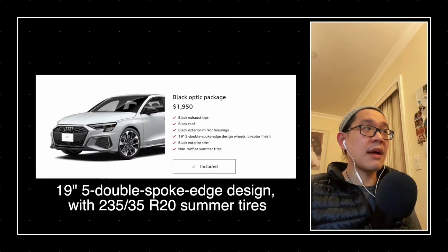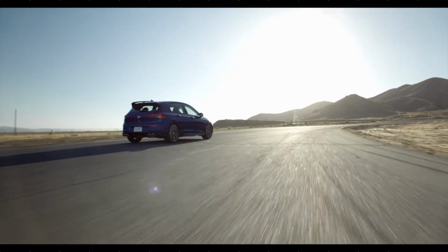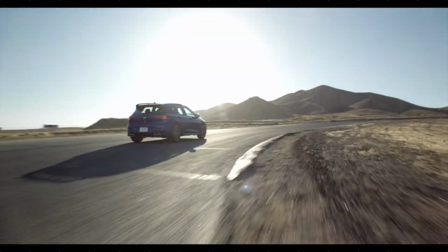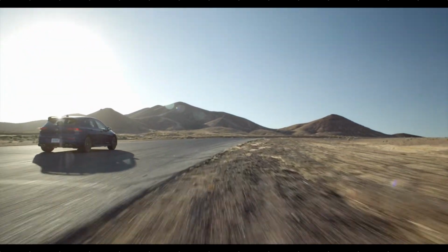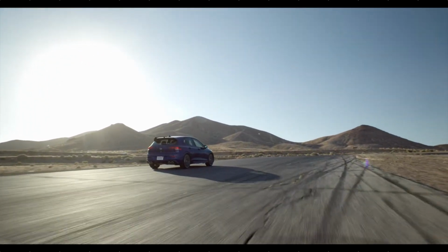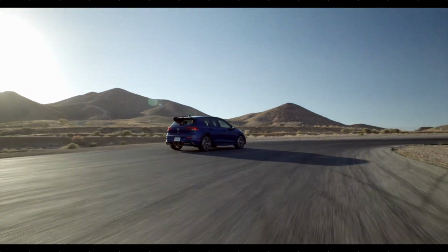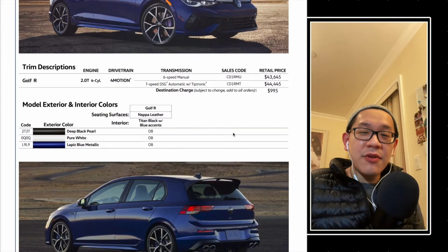If you want the blacked out trims, blacked out mirrors, etc., you need to get the black optics, and we all know about the black optics that Audi offers throughout the whole lineup. The most important thing is the torque vectoring all-wheel drive system that the Golf R has. The S3 doesn't offer it at all. So I think the S3 might be still using either the same generation Haldex or a newer generation Haldex for the all-wheel drive system. Now I think you guys get my point.